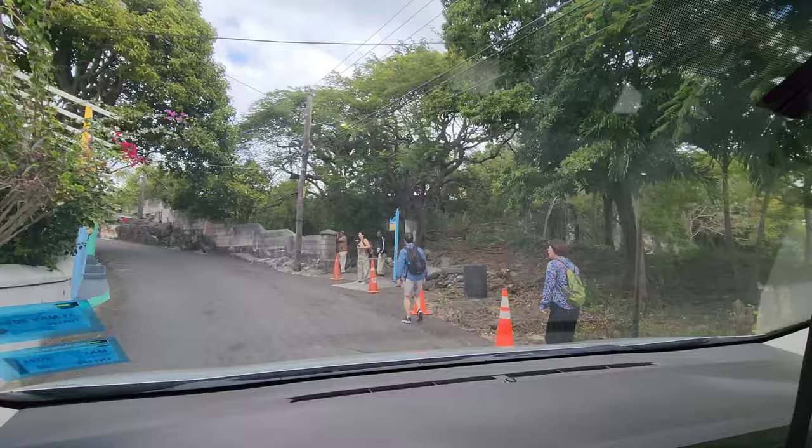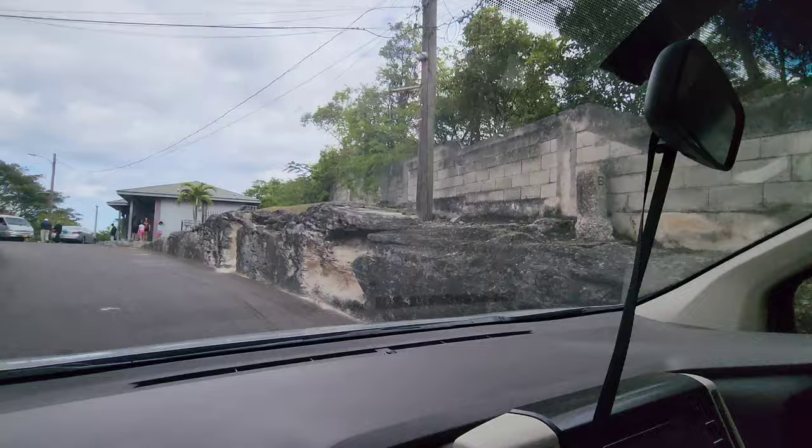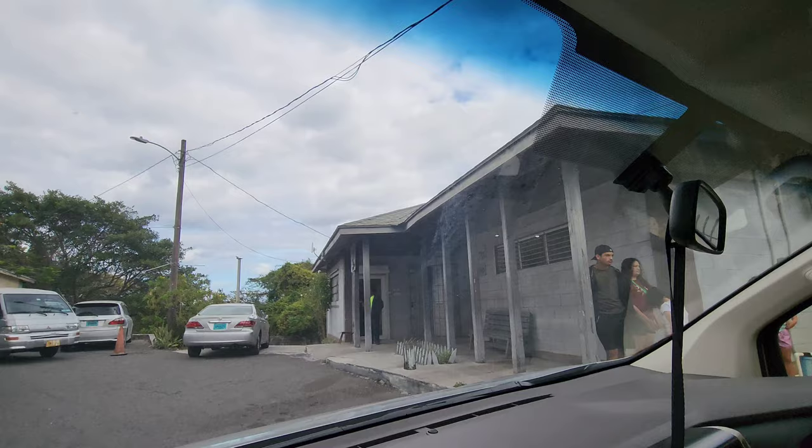Hold up, thought a second. This is the Queen Staircase. Those gentlemen there, they work with the Bahamas government. So once you go there, they will go with further details of the history behind the Queen Staircase. And if anybody needs to use the restroom, this building right here is where you have the restroom. And then also, this gives you an opportunity, if you want to do some souvenir shopping, you can go ahead and do souvenir shopping.